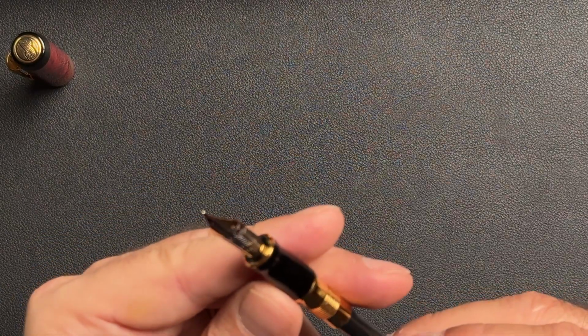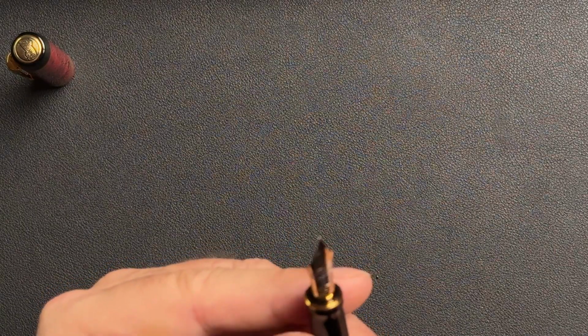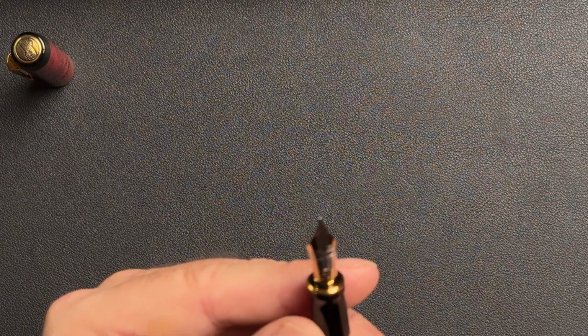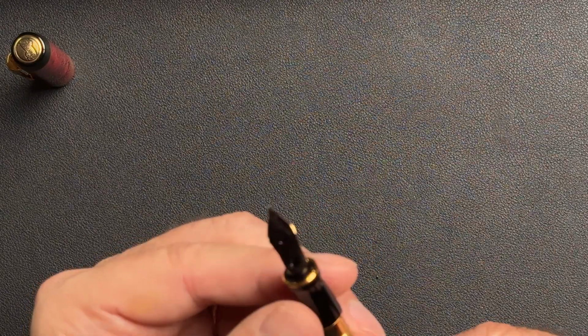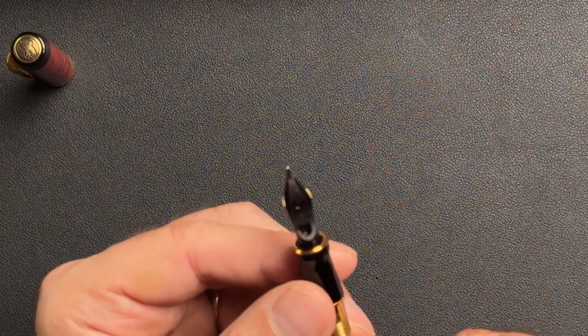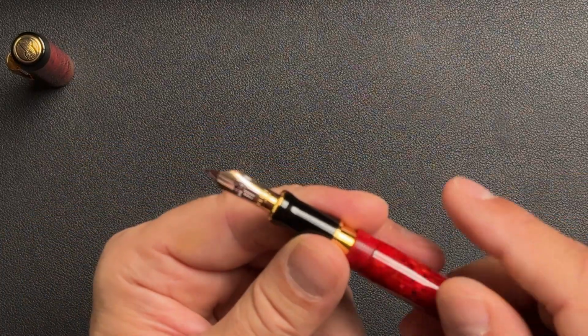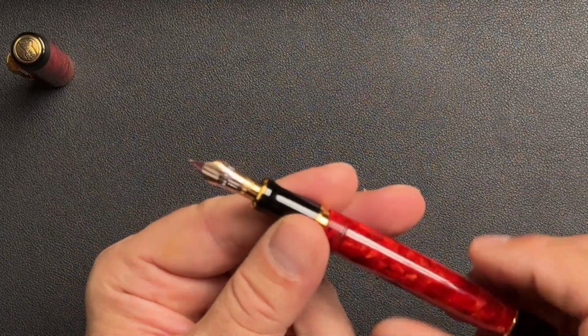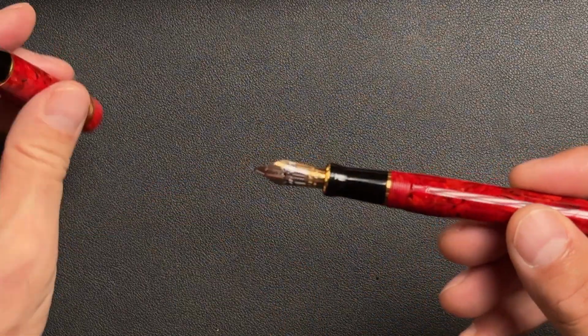It's filled now, so the nib also has 18 karat 750 inscribed in it, so it is an 18 karat nib. Very nice looking feed. So there you have the pen inside and out.